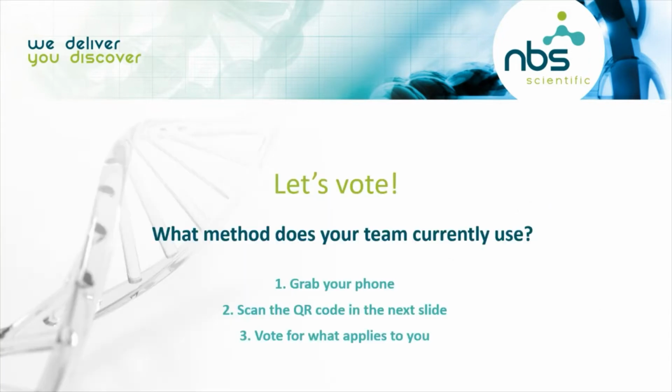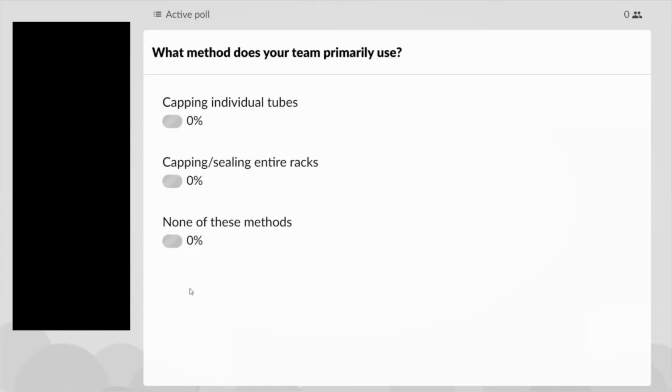So we have a question for you. What method does your team currently use? Let's vote. Grab your phone, scan the QR code on the next slide, and vote what applies to you or your company. Please scan the QR code, or you can join at slido.com and enter the number.